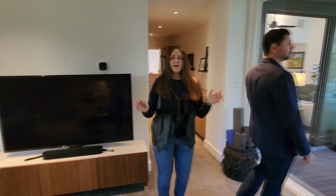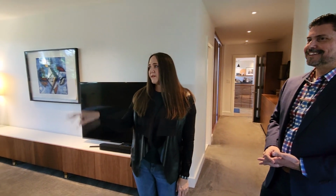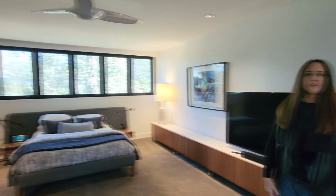I love that. So now this was an addition to the original structure, right? Yeah, so this is not original, but doesn't it feel original? It sure does. I can't even really tell that it's not, except for the fact that I knew it. Especially because of that wall, which looks like it could have always been there.